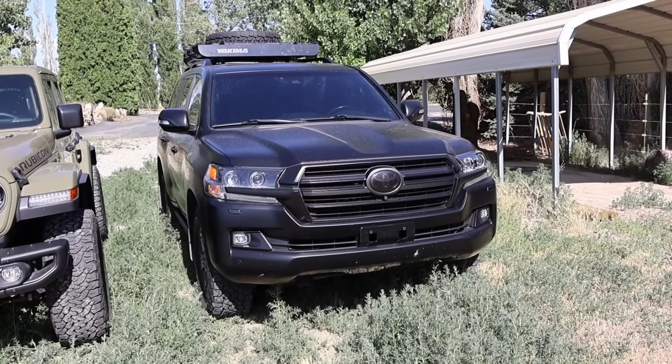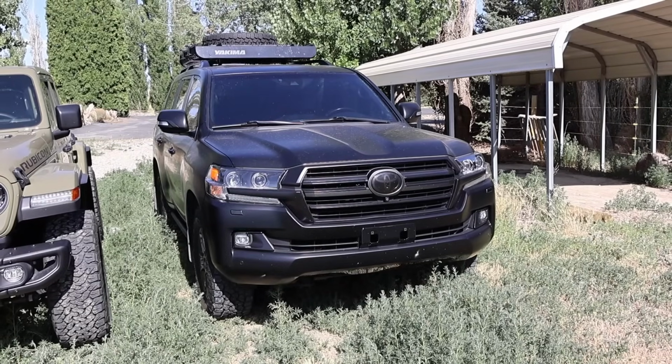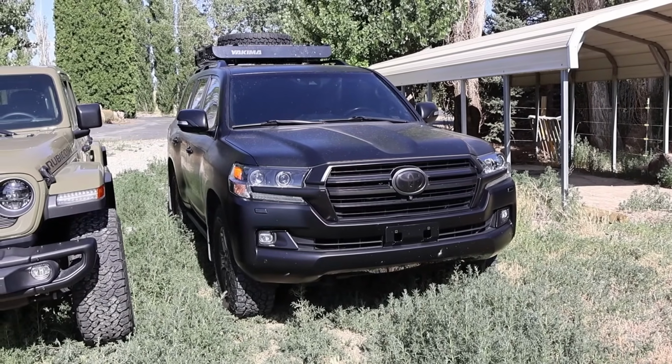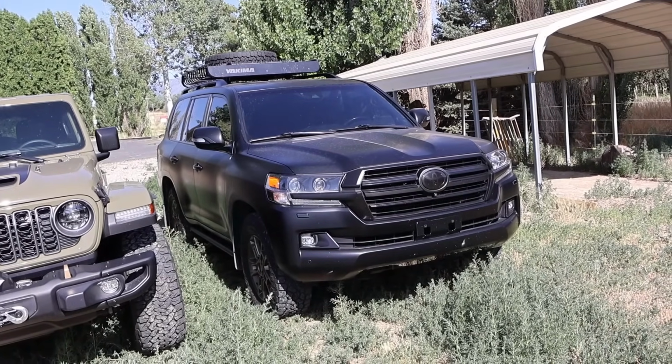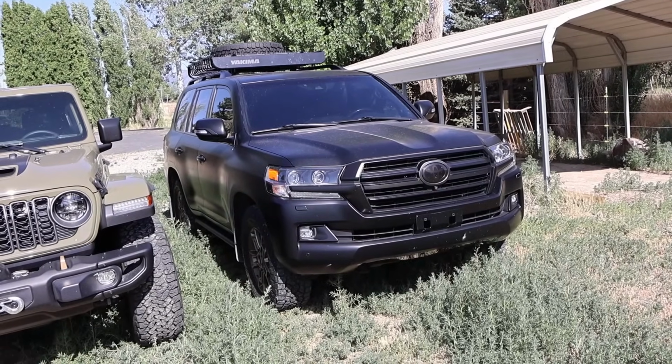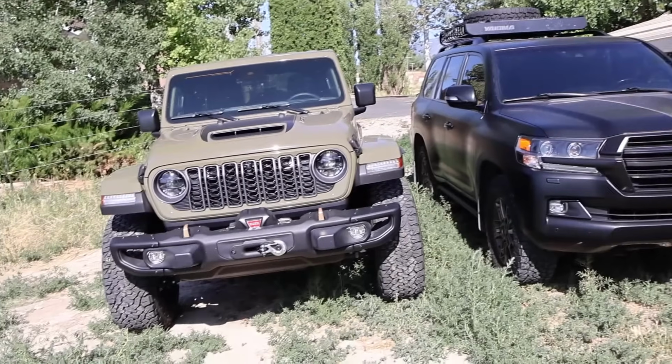I have made a decision about what I'm going to do with this car long term as well. Selling both the 250 and the Grenadier means that I will actually have time to drive and enjoy the 200 series, because I won't be so constrained with having to put mileage on both of those cars and test them out for all of you for YouTube content. So that's exactly what I'm going to do: I'm just going to put a massive amount of miles on the 200 series.